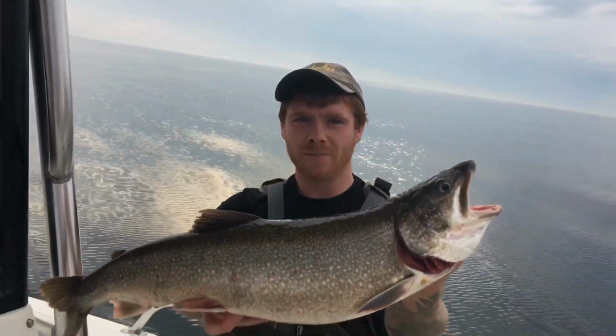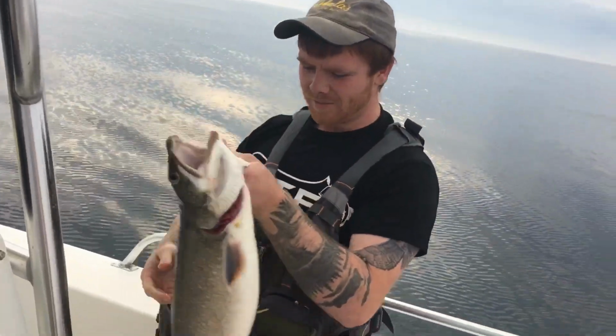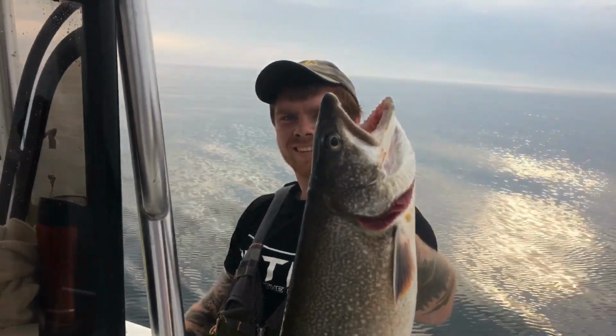First laker ever, really can't complain. Nice fish. Nice belly on it. About four pounds. Very nice.